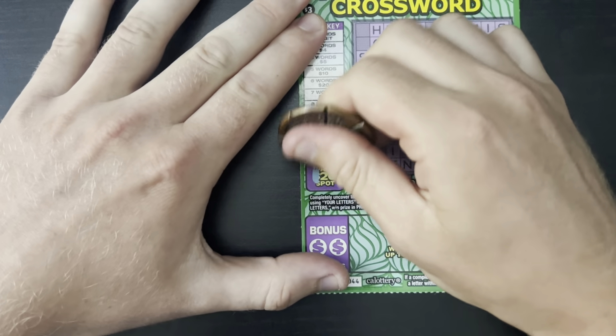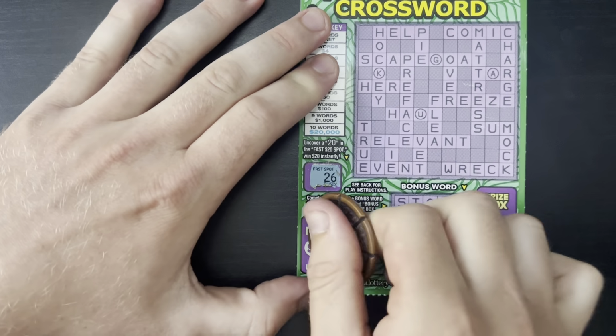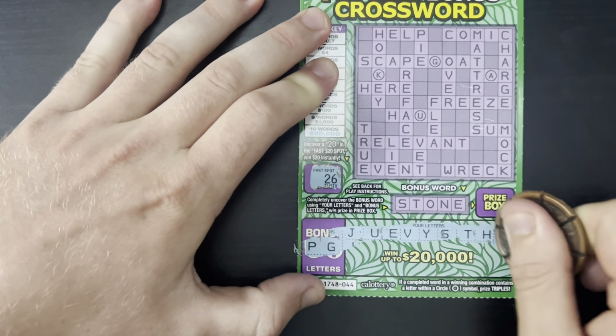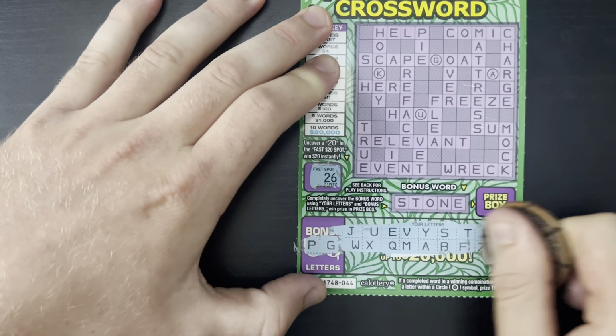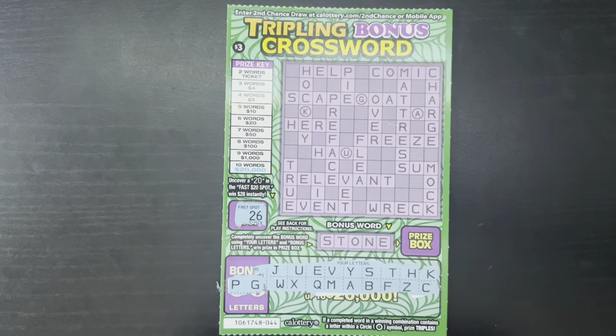Let's check fast 20 spot. 26. I thought we had that for a second. All right, now let's check this. My window's open and the sprinklers are going off. I hope it's not too loud. Let's see if we can make some words. My biggest win in history on this ticket is $20. So let's beat that. That would be awesome.